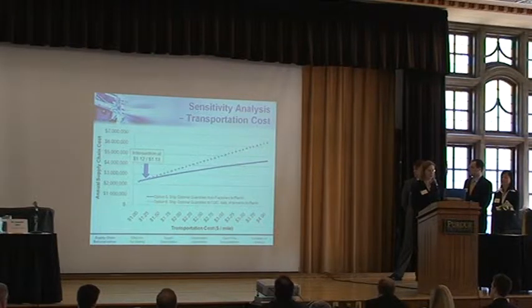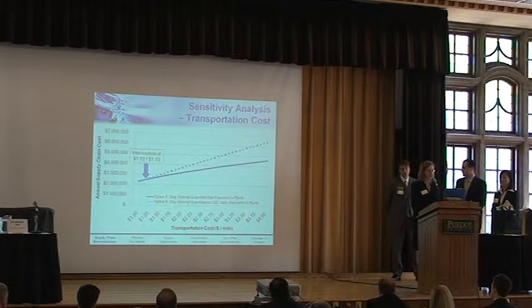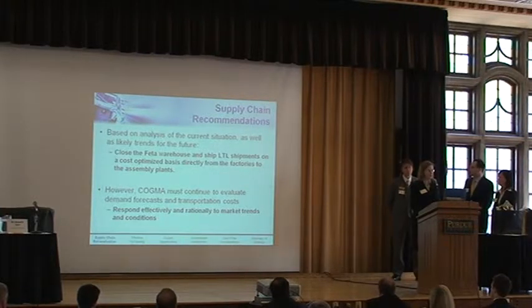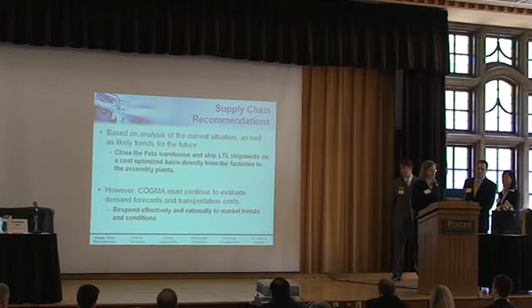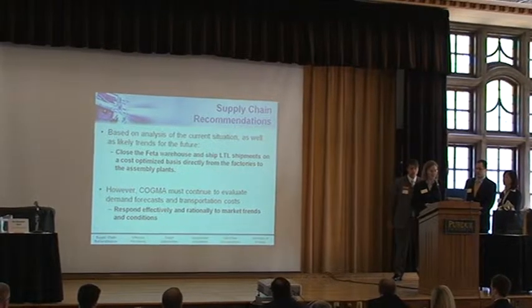Looking also at transportation costs, the intersection is at $1.12 to $1.13 per mile, and option 5 is better moving into the future, so that is good for us. So based on the analysis of the current situation, as well as what we consider to be the future trends for Cogma, we'd like to close the Fed warehouse and make LTL shipments on a cost-optimized basis directly from the factories to the assembly plants.